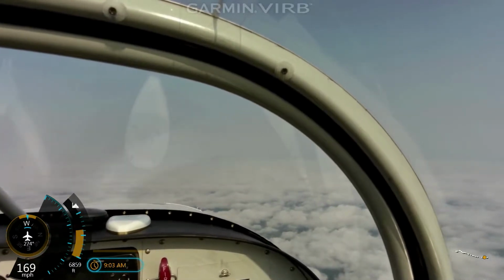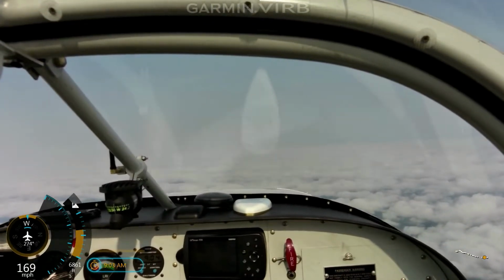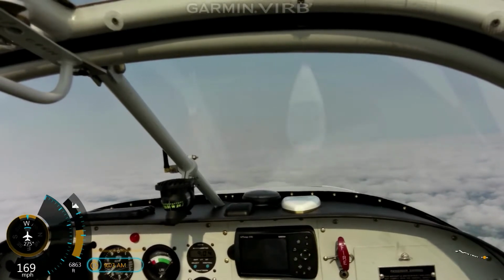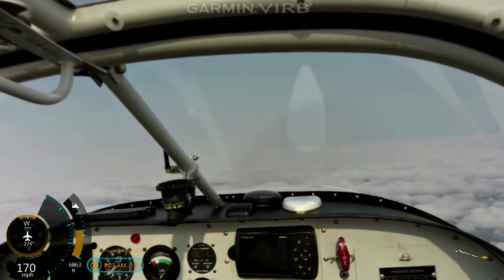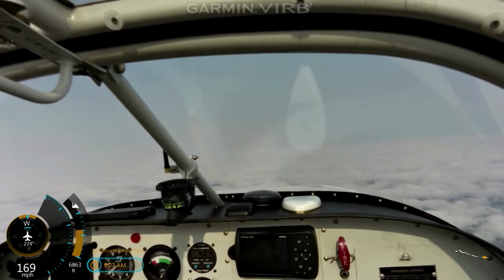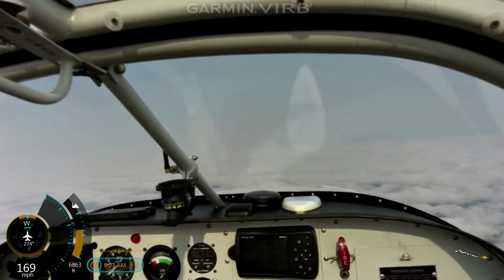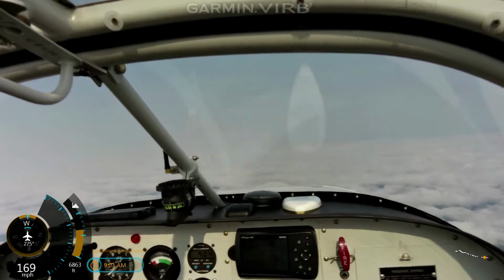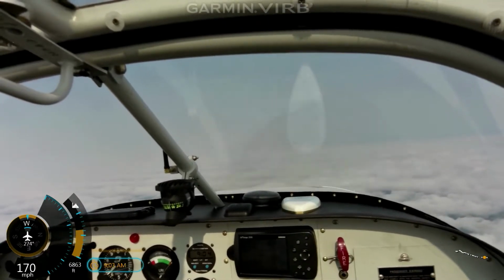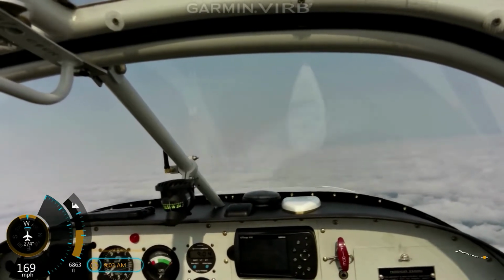So I'm going to pucker up here and hope that we don't have an engine failure, because there wouldn't be a whole lot of room to maneuver once you came down through these clouds. But it was either that or land and wait it out, or fly way out of the way to the north. So I felt this risk was worth it, and the engine's running well, and we'll only be over this for 10 minutes or so.